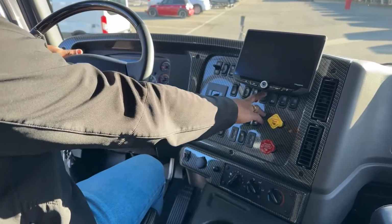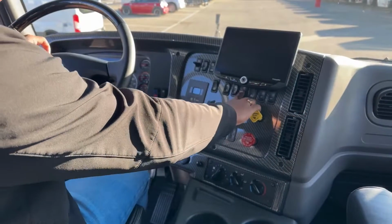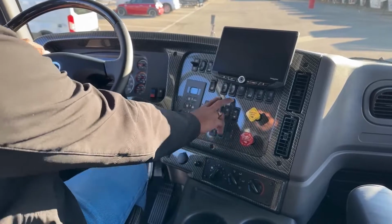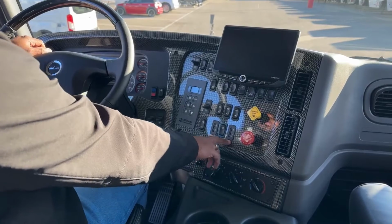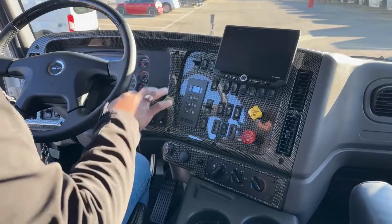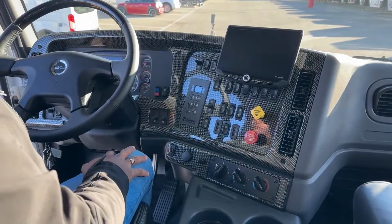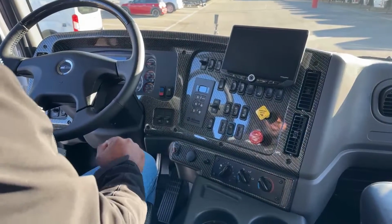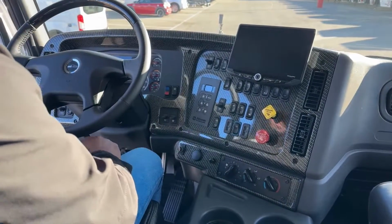Right here is your cargo light. Once you turn that on, 4 LED lights in the back will turn on, super bright lights. You got your power windows here. The 2 up front are for the 2 front windows, and these are for the 2 back. And of course, you got your power locks. You got more USB charging ports up here. You got a light test button, and you will find those on the newer models. The older models, you will have to do the old-fashioned way. Put your blinkers on, put your lights on, and check everything throughout the truck. But having this light test button on the newer models does make a lot of sense.